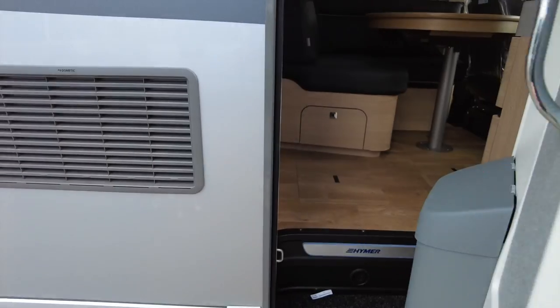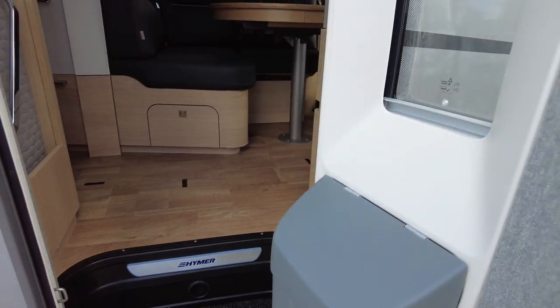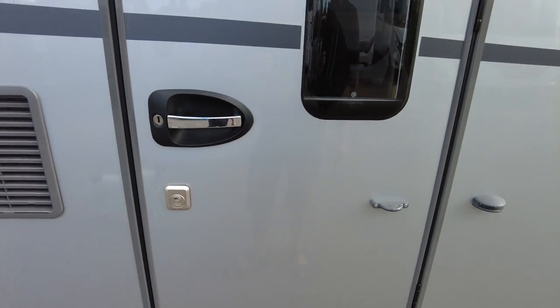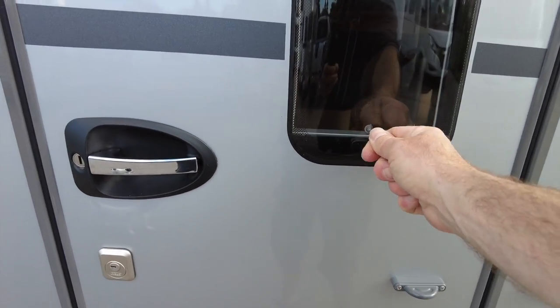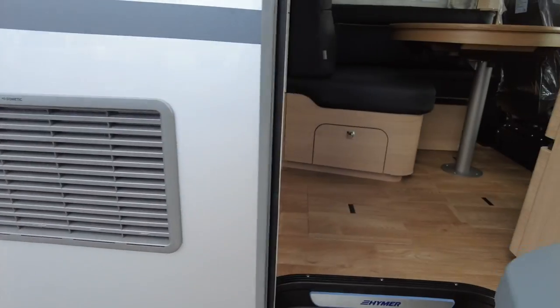So that's an upgrade that you can have with the central locking. And the other great thing is, with this upgraded system, you only need a little RFID tag here to open the door. So you don't need to take all the big bundle of keys with you.